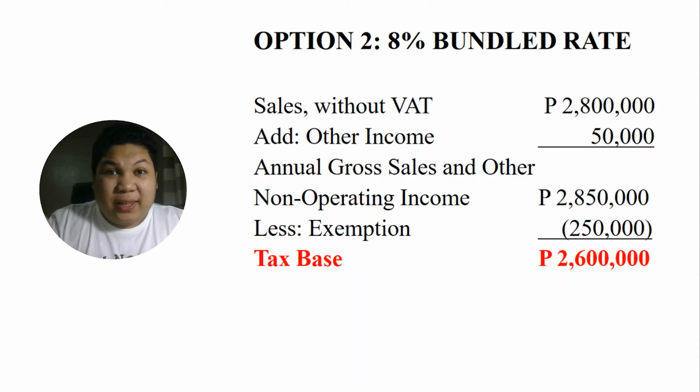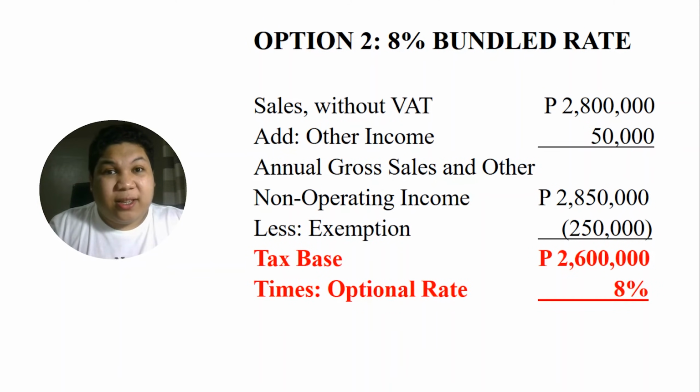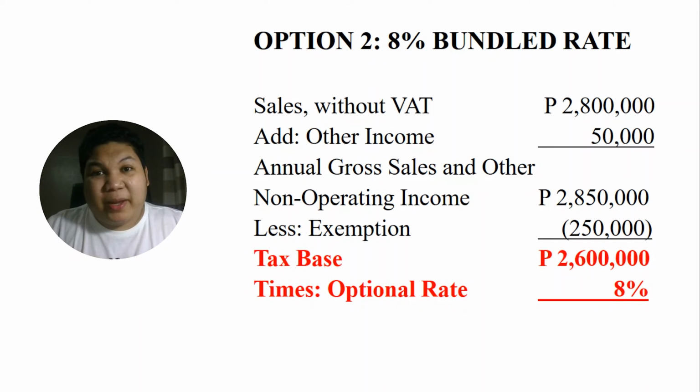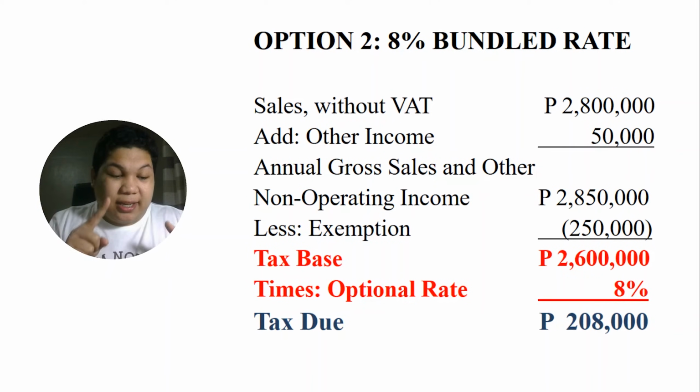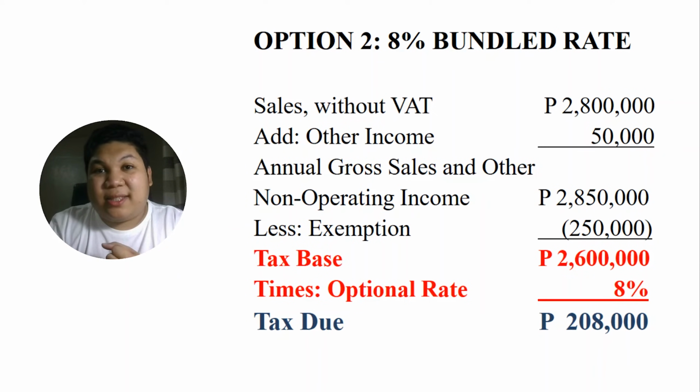Okay? Ito na yung multiply natin ng 8%. Wala nang cost of sales, wala nang expenses. Kasi yung 8% na yan is naka-base dun sa annual gross sales and other income after we deducted the 250,000 exemption limit. Yung tax due na option 2 is only 208,000. Okay? Tapos yung 208,000 na yan, income tax na yan, tsaka percentage tax. Bundled rate na yan. So, saan nga ba siya mas nakakatipid?